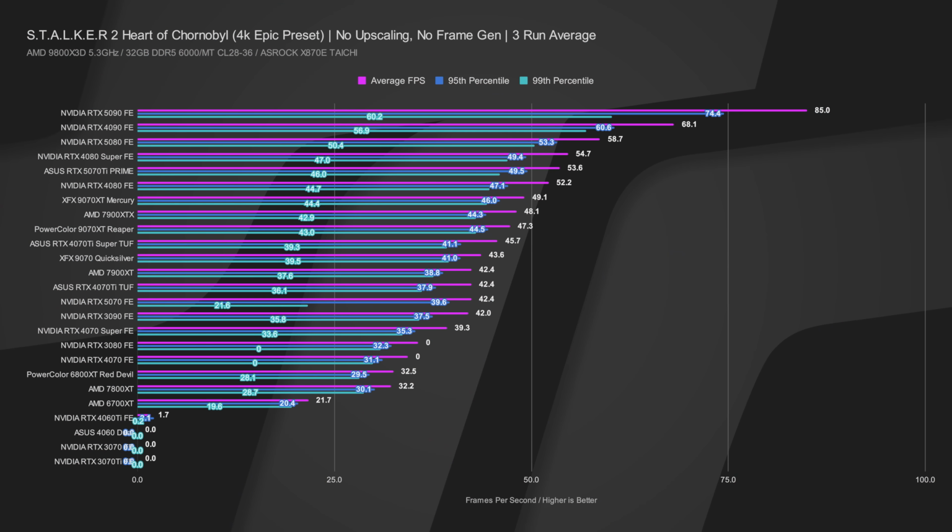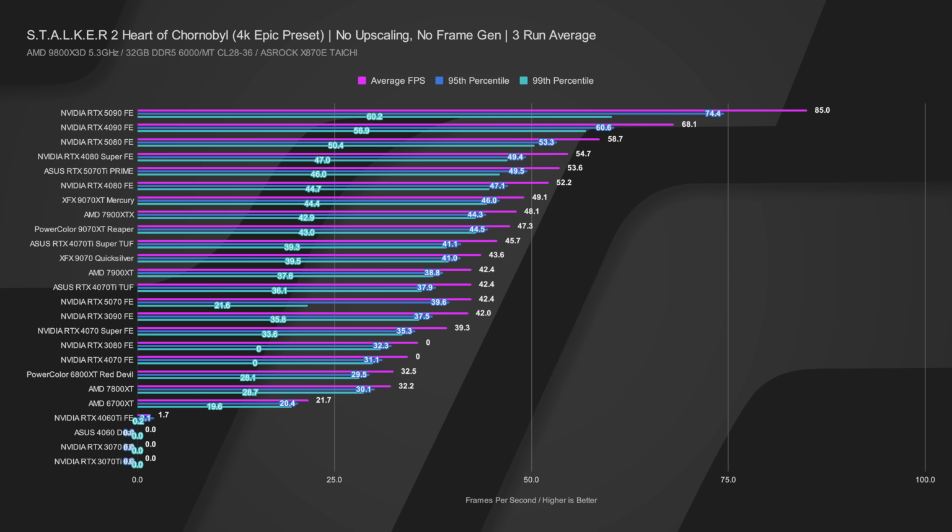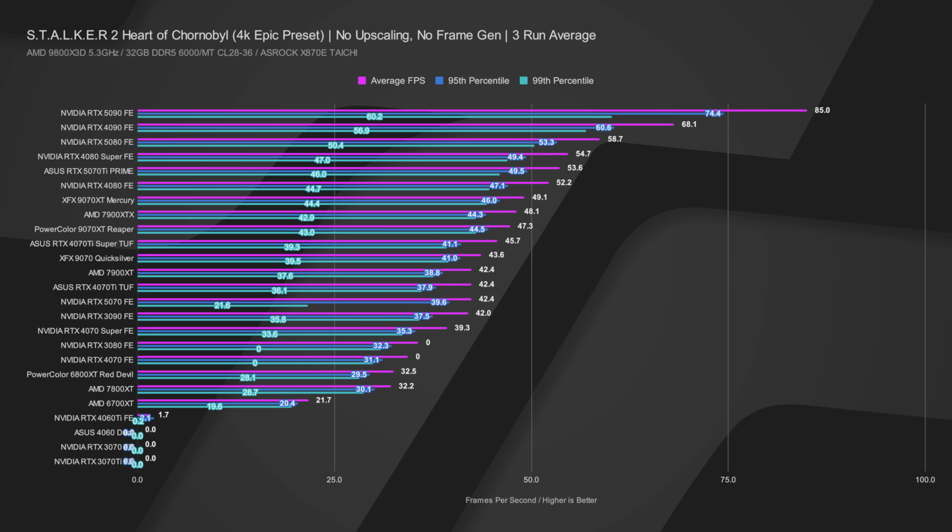Now looking at the chart, you probably notice there's an RX 6700 XT on here. The reason for that is it's a 12 gigabyte card. So that extra 4 gigabytes was enough to make up the difference. The amount of data that needs to be loaded into memory for the title to run properly is clearly somewhere between 8 and 12 gigs. It's probably realistically more like 10. And the reason why I say that is the 3080 also kind of runs poorly on Stalker, and it's a 10 gigabyte card.